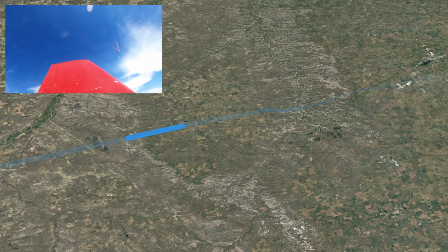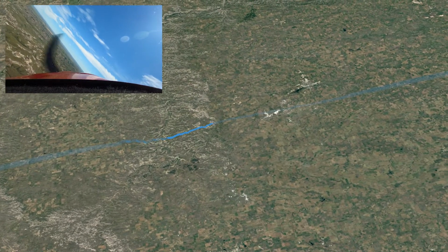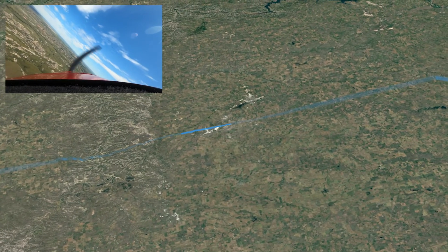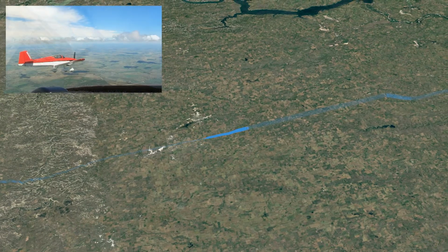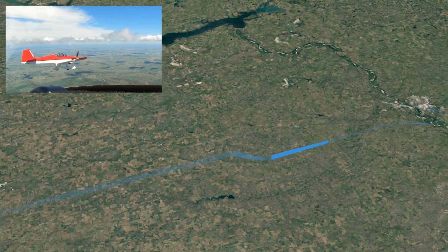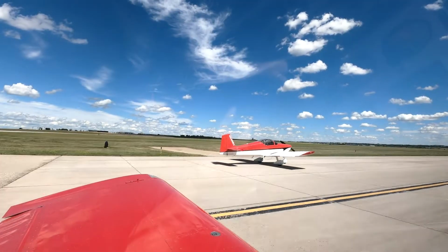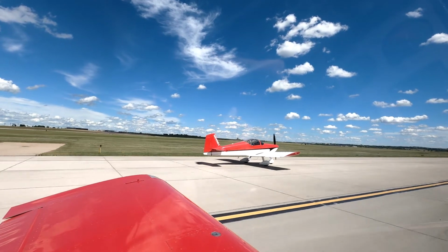We separated, no longer flying as a section, and that gave me some latitude to have a little bit of fun. We rejoined as a section to come back into Bismarck for the overhead, and there we got some cheap gas. The FBO was awesome, and we took back off out of Bismarck as a section, and that's back where we'll pick up here with the in-cockpit video.